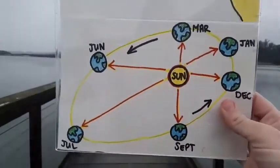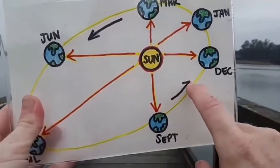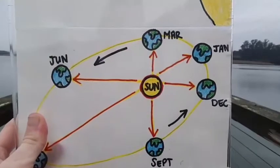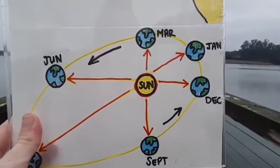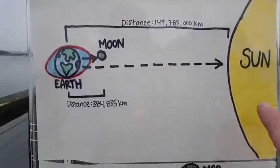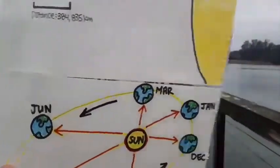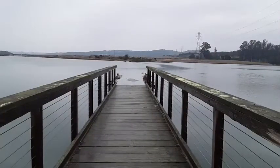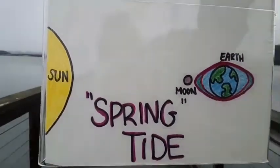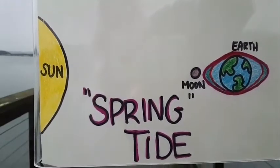And what that means is that during this winter time, from roughly November to roughly February, we are closer to the sun than usual compared to the rest of the year. And that means that the pull that the sun exerts is maximized just a little bit. And so our spring tides here are going to be even bigger than what we see in the other months of the year. And this is what we call the king tides.